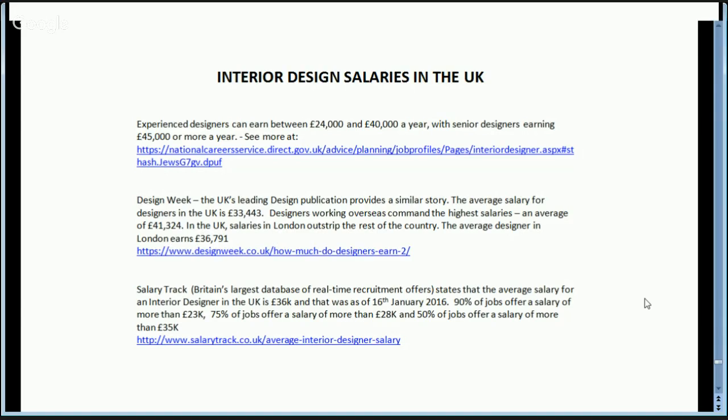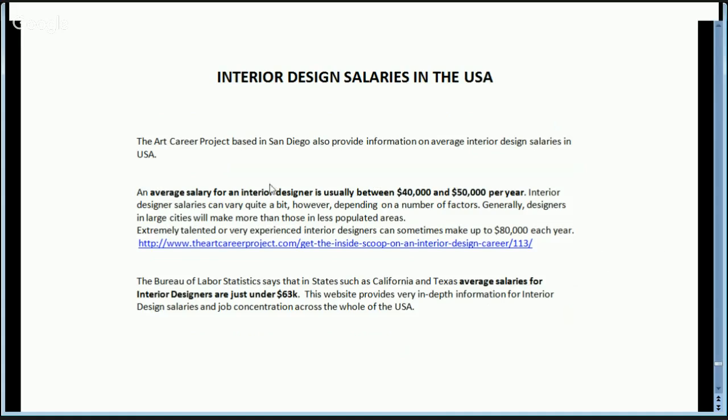So these are kind of geared towards them. So the USA, again, I obviously can't cover everything on here. Average salary here, this is just taken from the website address on here, between $40,000 and $50,000 a year. Here's one, the Bureau of Labor, stating that in some states average salaries are just under $63,000 a year. And again, it really is how long is a piece of string.